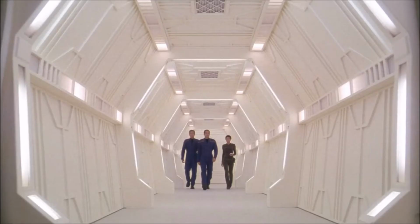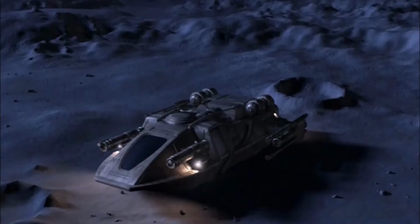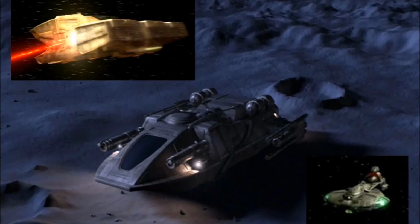Regarding their technology, more specifically their ships during the 2150s, we got to see 3 different designs. First of all, this shuttle, then this freighter, and this cruiser. Granted, all 3 crafts have very different purposes and scales, but oddly there seems to be no design philosophy. Be it with color or shape, the 3 ships have nothing in common.